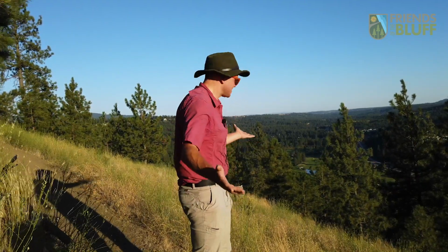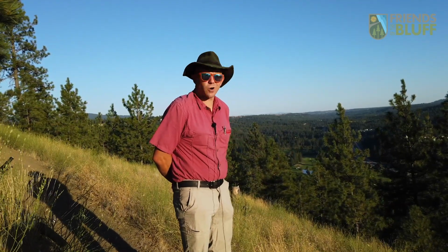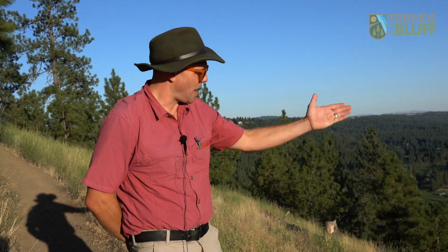And this is great because this is city parkland. So let's go on an adventure. We're just up there at 37th and High Drive. Nice little parking lot. Got Highway 195 down in the distance, and we're going to go on a little wander down some of the trails to look at some of the better exposures of geology out here on the Bluff.